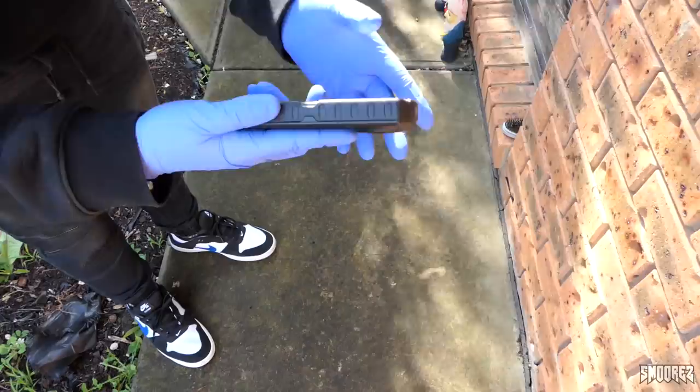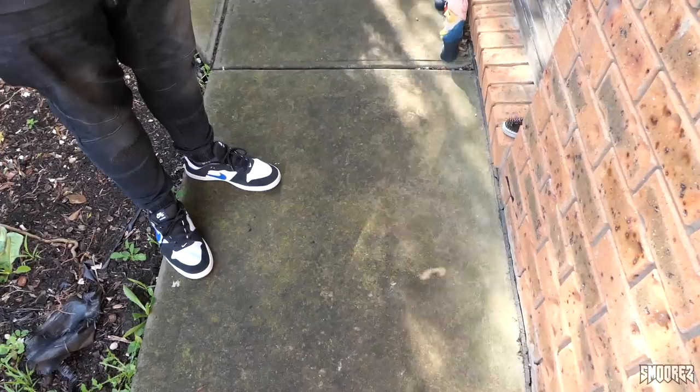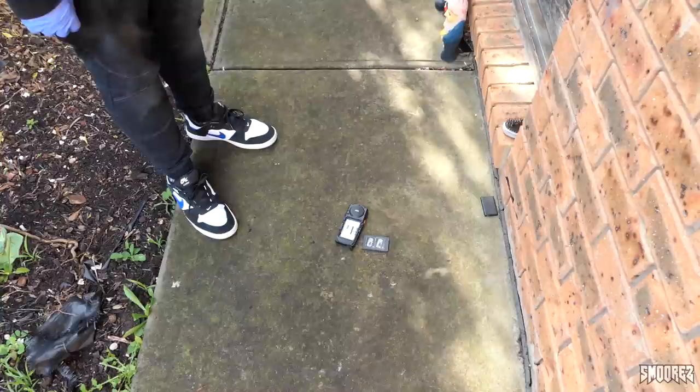So here we go, we'll just drop it from about waist height. They also said the speaker grill may get damaged as well. All right, face down. There we go. They did say that that would happen. Now I'll just throw it up a little bit in the air and just let it fall down and see what happens. Yep, okay. So it's still all good, it's just that the battery fell out.